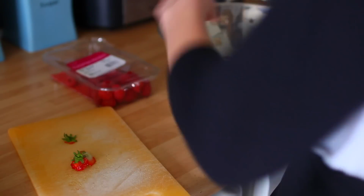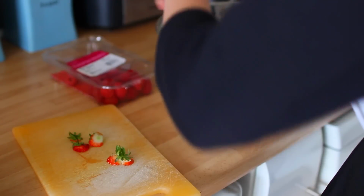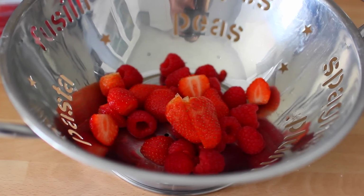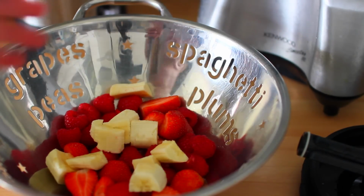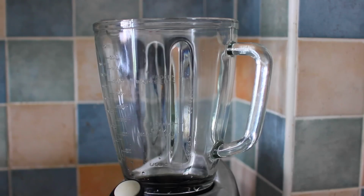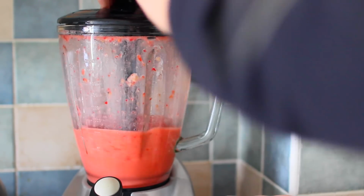So I'm starting off by just cutting up strawberries and putting them into this bowl that I'm going to wash all of the fruit in. I put raspberries and strawberries and bananas into my bowl and kiwis. After I had washed all of the fruit, I then put them into my smoothie maker. I then added some raspberry and apple juice and just blended the smoothie. And this smoothie is so simple to make, and I hope you guys make it because it tasted so amazing.